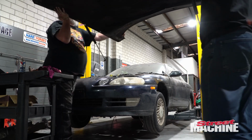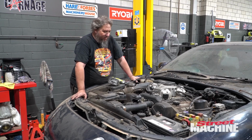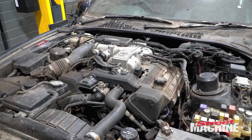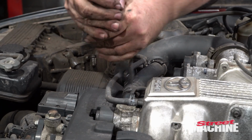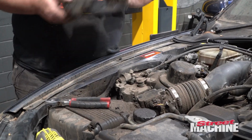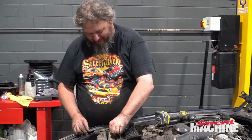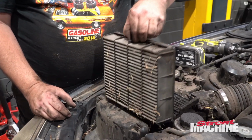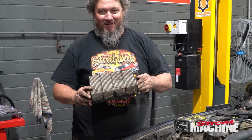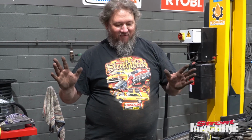Actually lighter than I thought. Wow, so much light. You can actually see what we're looking at. And it doesn't look good. Shall we look at the air filter? Oh. Wow, they make them easy to replace, don't they? That side's nice-ish. That side, not so much-ish. Wow. It's for the bin.